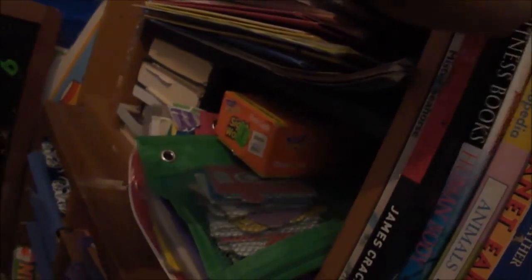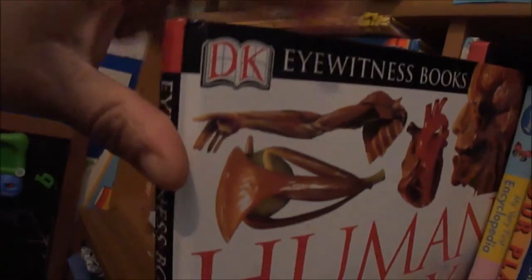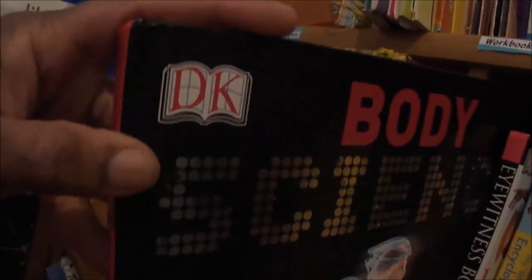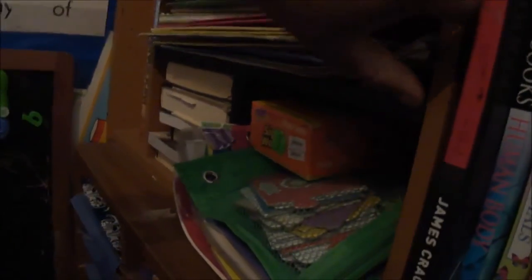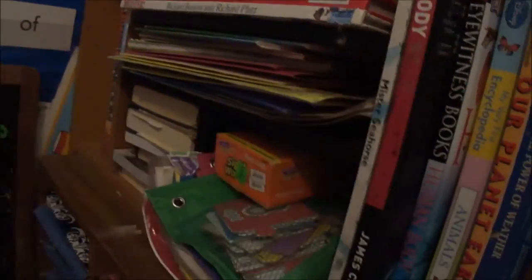Very nice pictures. We have DK, Human Body. My son just pulled those off yesterday. Last night he was reading this one, the Body Book, DK. And we have this, if I can pull it out, there it is. Eric Carle Seahorse. We use it a lot for art.